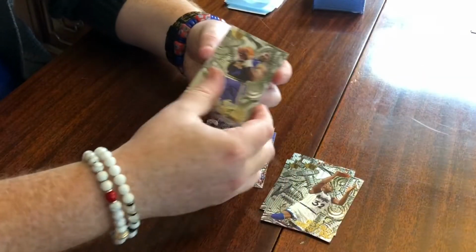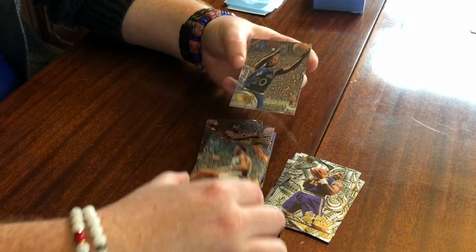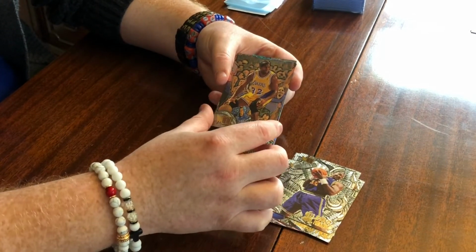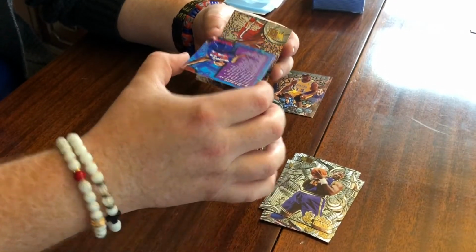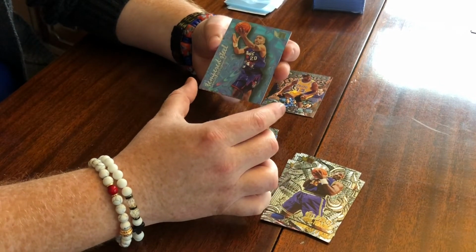Looks like we're starting off with some more of the Nuts and Bolts subset. Karl Malone, Vinny Del Negro. Got a Brian Shaw with a Magic. Magic Johnson, that's a nice one. That's when he came back. Look at this, we got a nice insert here. What do we got? It's Damon Stoudamire. Tempered Steel, very nice. So those are 1 in 12 packs.